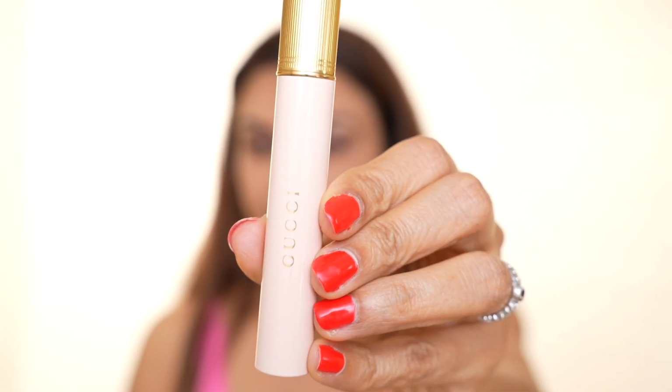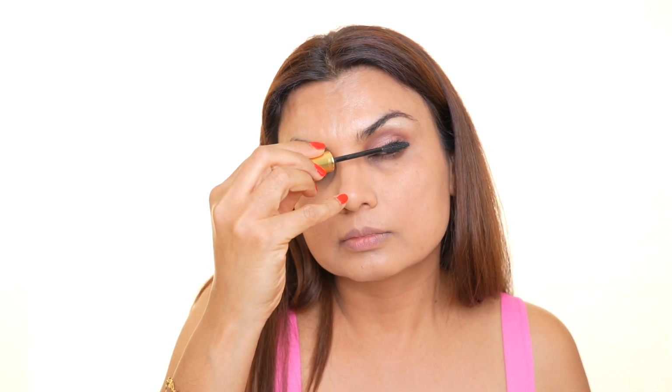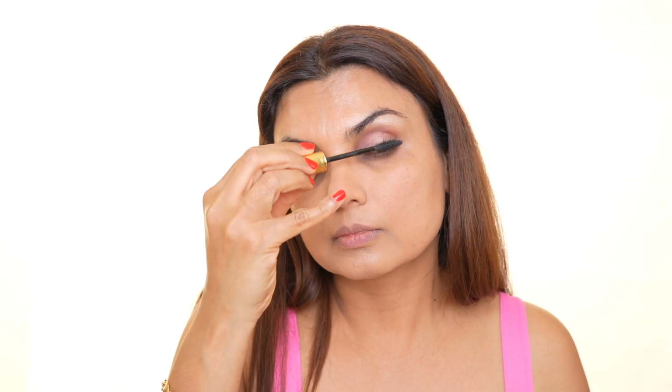I'm using Gucci mascara. I've been using this mascara for some time now and I love it. It is a buildable mascara so you can build volume. It doesn't clump. It does not smudge or flake, and it stays put all day long. It really is a good mascara.